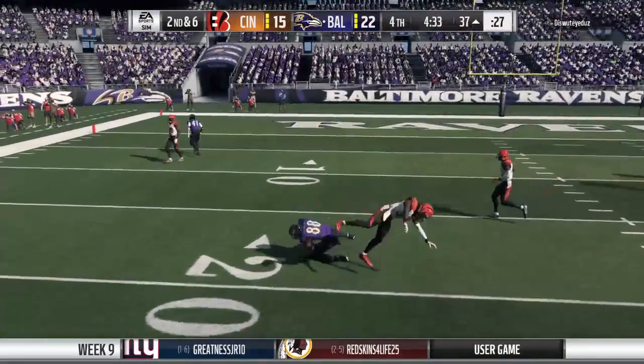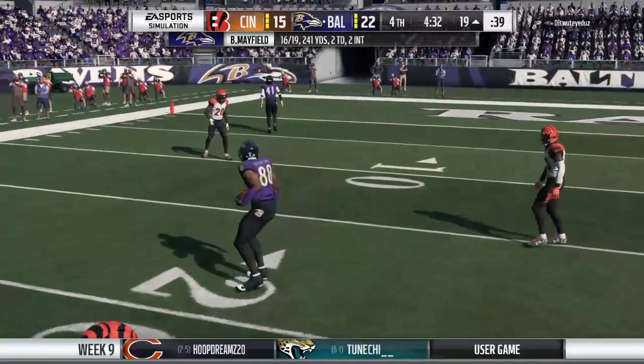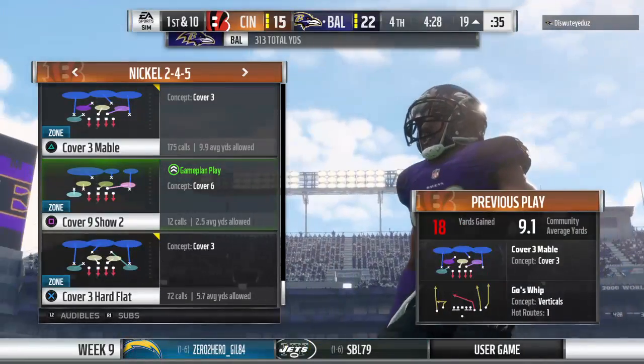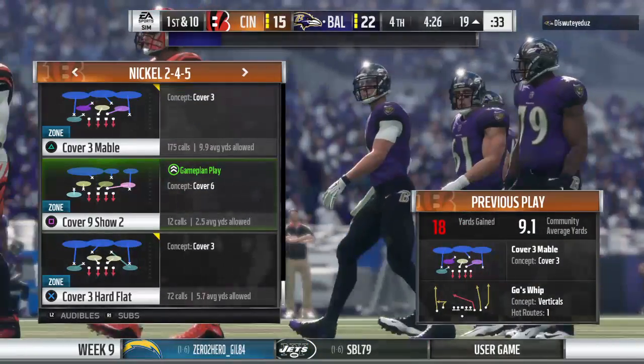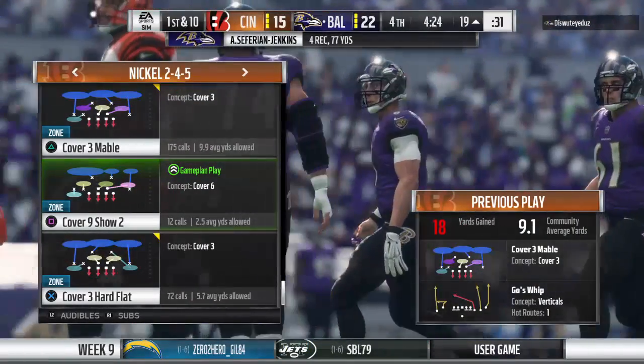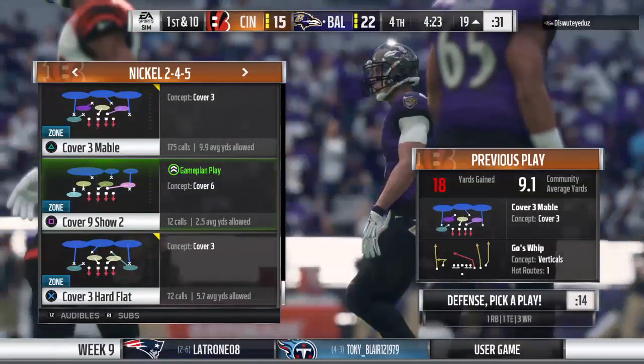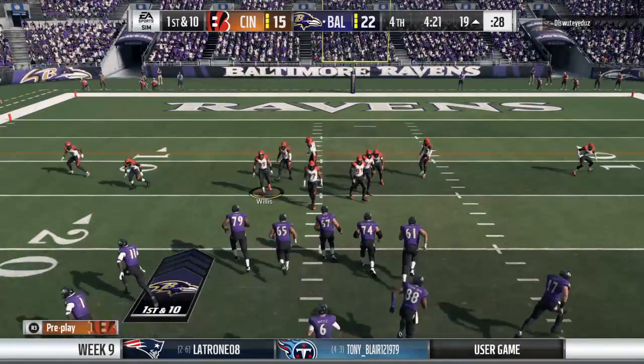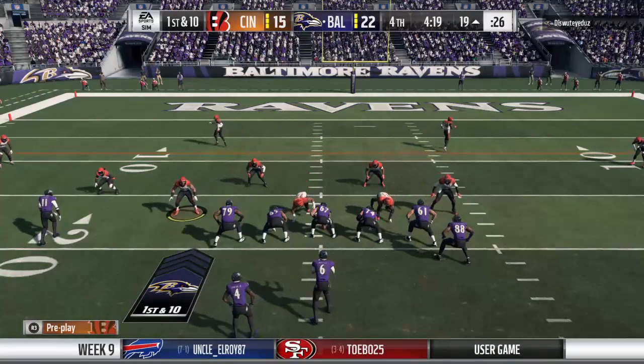And he finds a man with a crossing route. The Raven passing game getting in sync, another 1st down. These guys are running offense like you drive. The pedal is down, stomp down. How about that? Back-to-back completions. They are rolling. So much for being conservative and running that football. In the red zone this time.